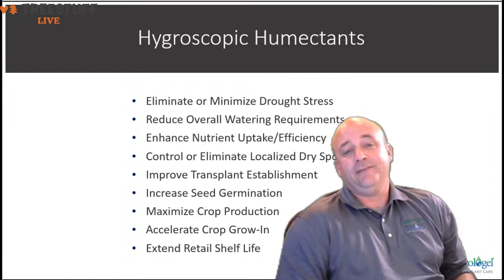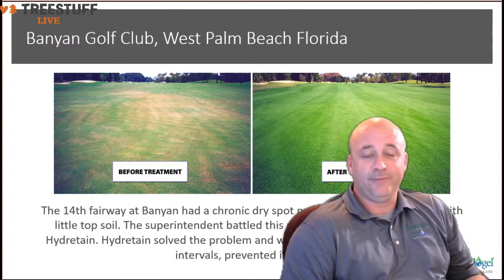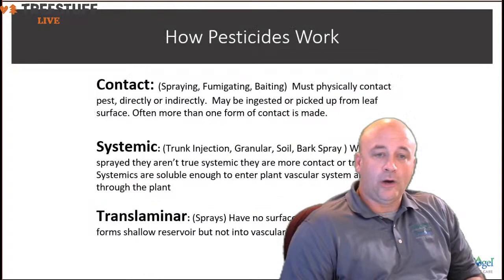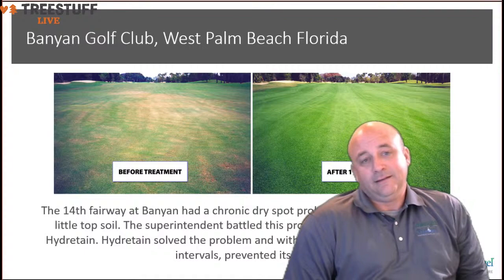This is just a picture I wanted to show what Hydretain can do on a golf course. It's a little off bound, but before treatment, they were watering, look how green the roughs were. You can see in the background where they reduced the watering, the roughs are now dry and brown. So just wanted to share that. Go ahead, Gail, the next.